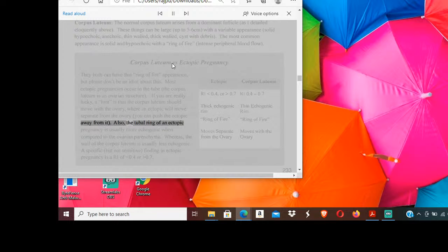Also, the tubal ring of an ectopic pregnancy is usually more echogenic when compared to the ovarian parenchyma, whereas the wall of the corpus luteum is usually less echogenic. A specific, but not sensitive, finding in ectopic pregnancy is an RI of 0.7. Ectopic: RI 0.7, thick echogenic ring of fire, moves separate from the ovary. Corpus luteum: RI 0.4 to 0.7, thin echogenic ring of fire, moves with the ovary.